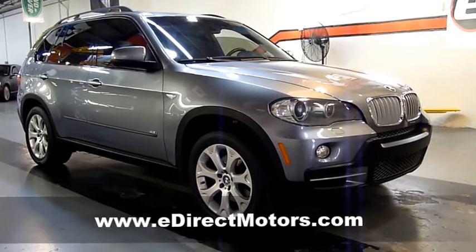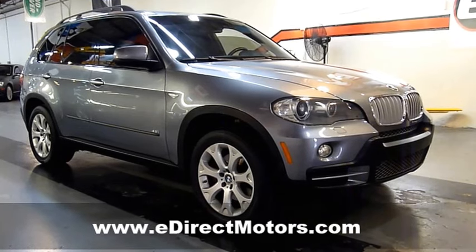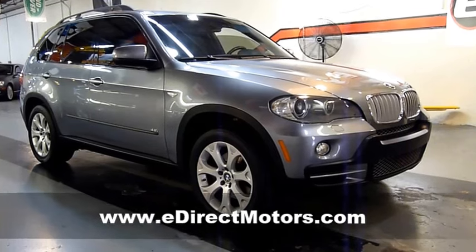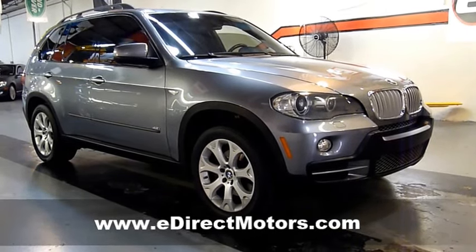This X5, absolutely well taken care of, as you can see by the video. It does have some really nice options. It's got the Sport package, which is important, not to mention that awesome V8 engine, which, like I said, really brings this vehicle to life.